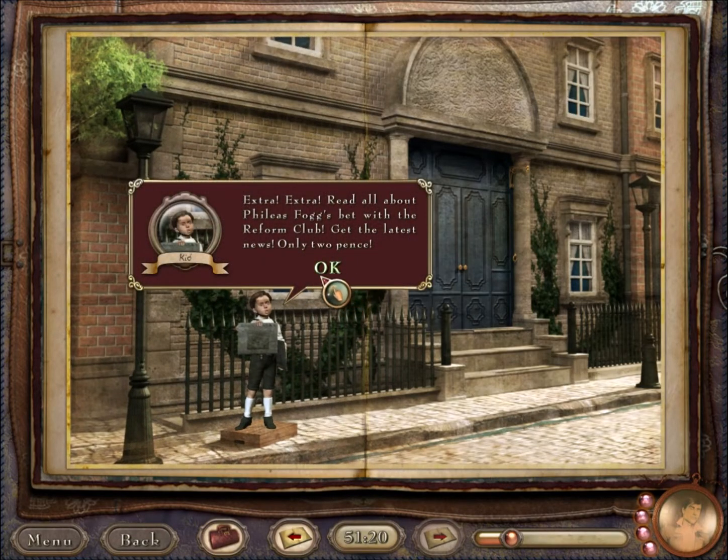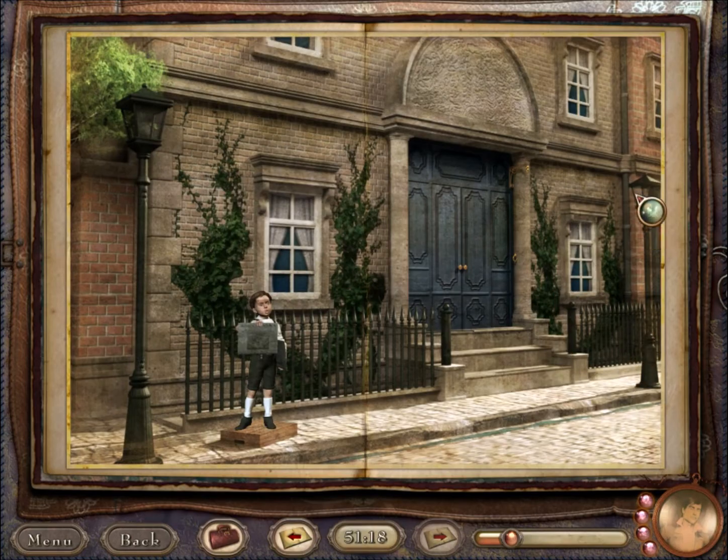Extra, extra, read all about it. He's making a bet with the Reform Club. Get the latest news, only 2 pence.